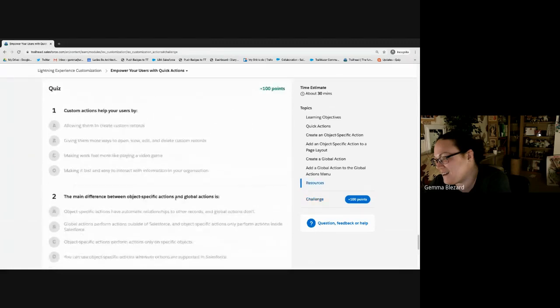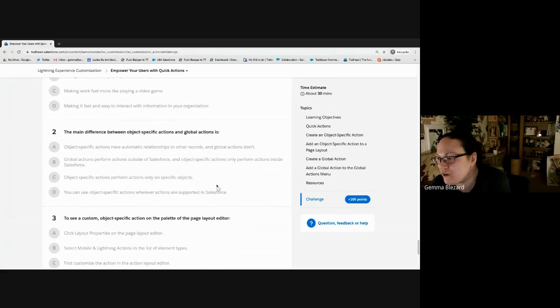Okay. So the second question, yeah, it is a bit awkward because it's very wordy and very long answers. So the main difference between object-specific actions and global actions is, remember that when you're looking at an object-specific action, you're able to create a record that's related to that one. Whereas a global action, you can create a record that's not related to any other records from anywhere in the system. That makes sense? So I would probably pick A for that one. Although C, I believe, could also be true because it does perform actions only on specific objects. But I think that what's wrong about C is that it doesn't talk about what global actions do. So sometimes the question's wrong purely because there are missing words in the answer. It can be like that in the exams as well.